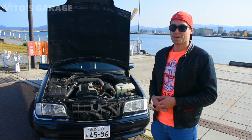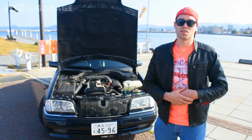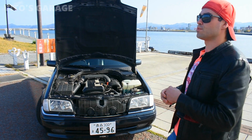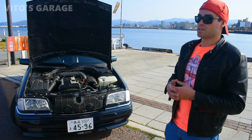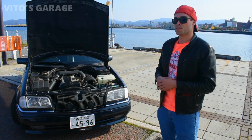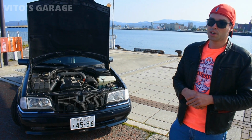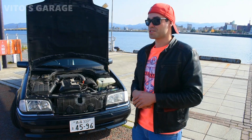Also, I was just searching on the Japanese market to see what kind of Mercedes they have for sale. A lot of them that they have for sale are usually low mileage, under 100,000 kilometers, and they're always in immaculate condition and everything. So Japan is such an amazing country for these classic German legends.